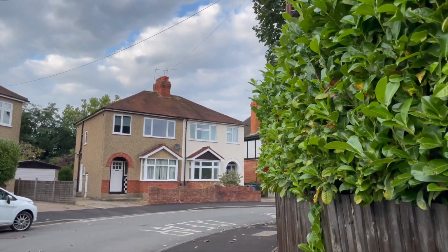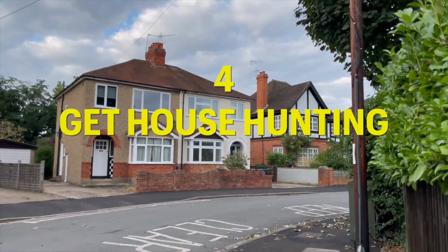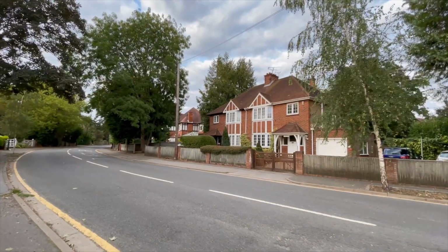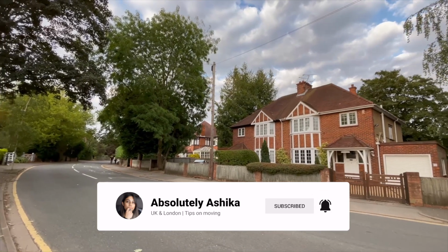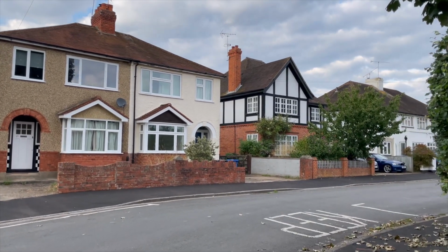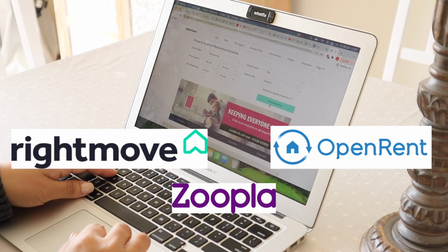With food out of the way, you'll probably want to move on to the most important thing: housing. Now, you can either book a house while you're in India or after moving to the UK. We just found it much easier to do it from here because we actually wanted to see the house firsthand before booking it. But if you're not fussy, there's a bunch of options in the form of Rightmove, OpenRent, and Zoopla if you're looking to rent a house.